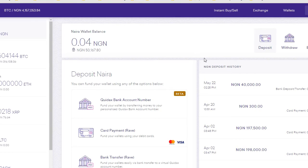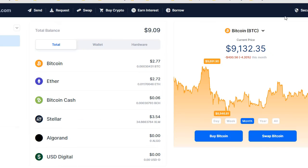So that is the first one. The second one is sending from a blockchain.com wallet or Coinbase Pro wallet. So let's go to blockchain.com. Let me try and send Bitcoin and see how much I'm going to be charged in transaction fee. Okay, let me try with Luno first.